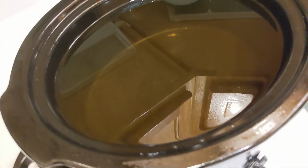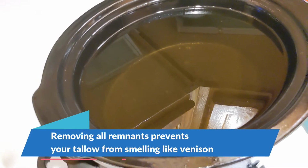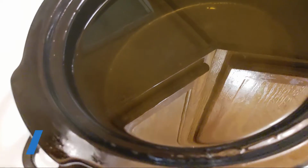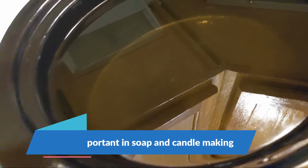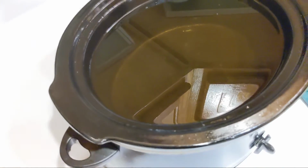So after about 4 iterations of melting down the tallow, pouring it into some water and letting it cool, flipping it over, scraping off whatever sediment was at the bottom, we can now actually see that there's no sediment left, which is telling me that this is going to be a really good batch of tallow here.